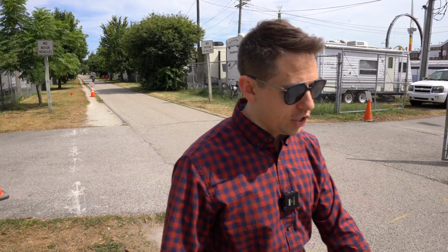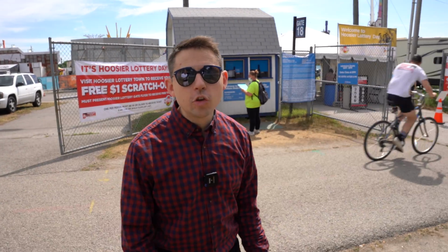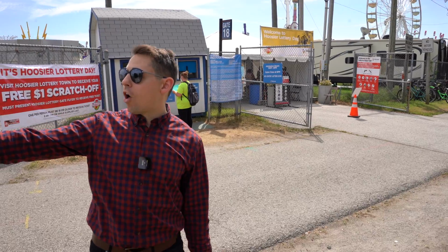I really like also they just added, this is new to the Monon. They've added gravel to the side of it, which, thank you so much, to my knees. Now I no longer have to run on the asphalt. I can run on gravel all the way down.